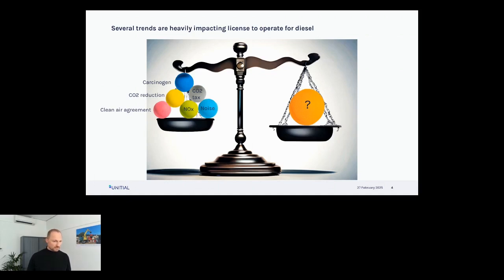Now I will press a button so that you will see a poll. And basically the question is, what is the main reason blocking widespread adoption of electric machinery?